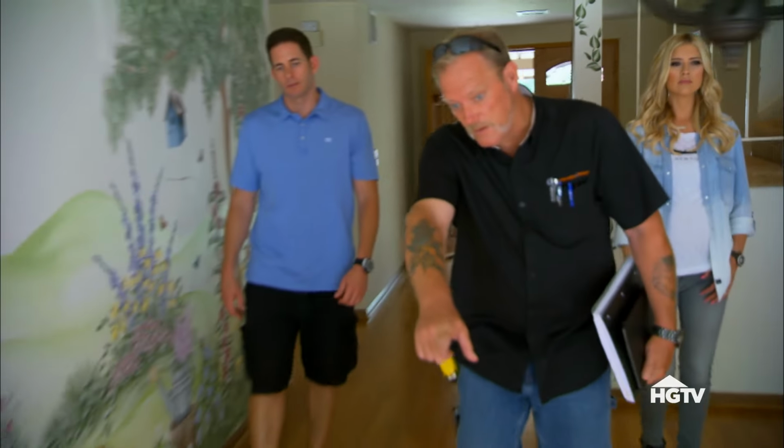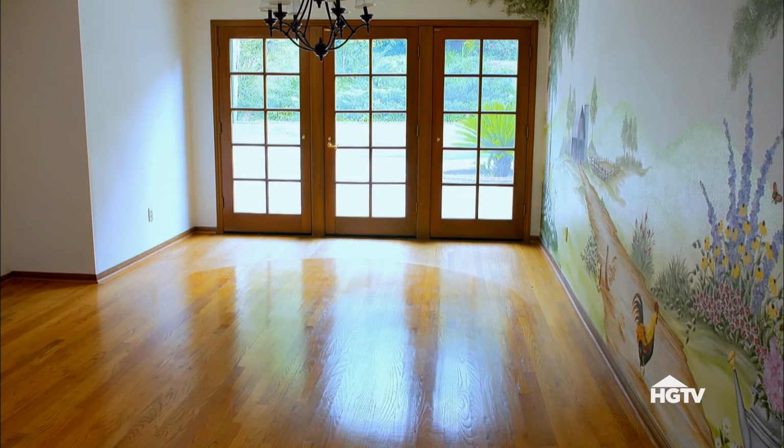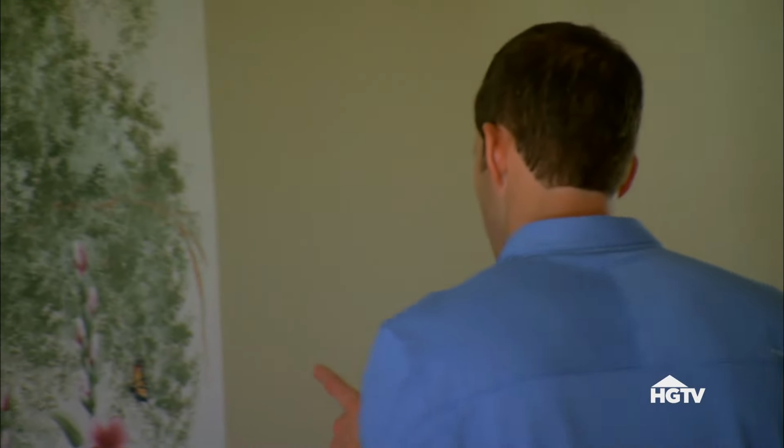The floor is sloping here. Yeah, I see it. You have settling, and that's why the cracks. Something you're gonna need to ask the agent about. I will. Okay, so let's check out this room.